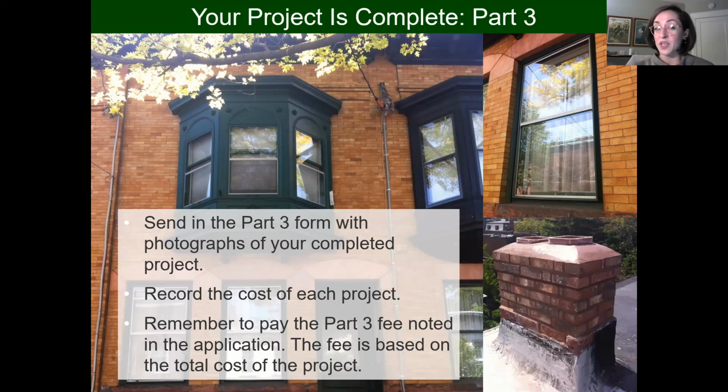You're going to simply say, I said I was going to replace my roof. I've gone and replaced my roof. Here's a picture of my new roof. Here's how much it cost. It's very important that the expenditures you list on your part 3 form are accurate, because we will use that information to create your certificate of completion that you can use to claim the credit. So we want to have an accurate representation of how much money you've spent.